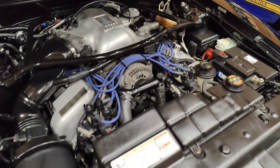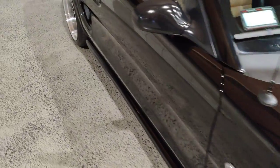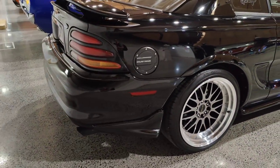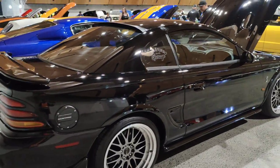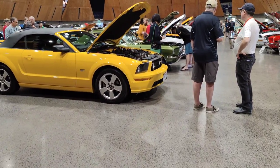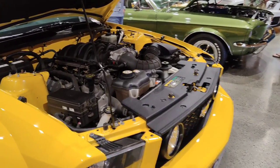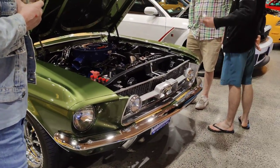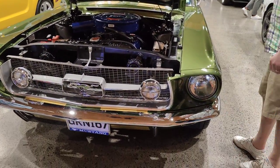Here we have a late 90s Mustang SVT. Cool wheels from Modelart. Very nice. And now we can concentrate on the middle aisle, starting with this 06 GT. And then this beautifully painted and presented 67, pegging a 289.